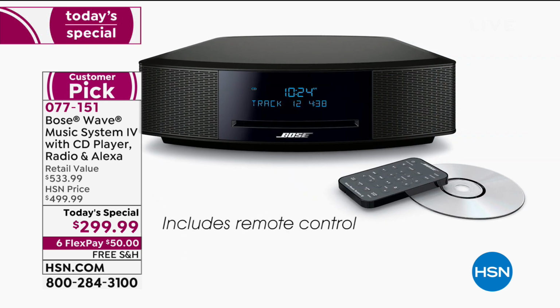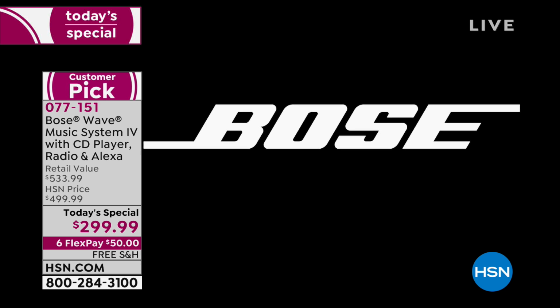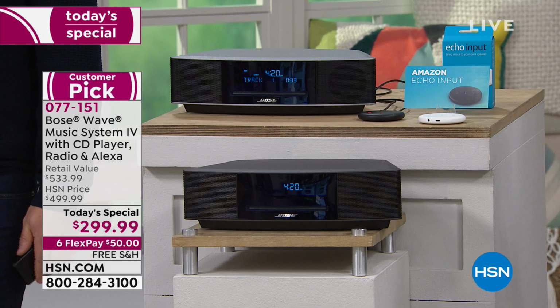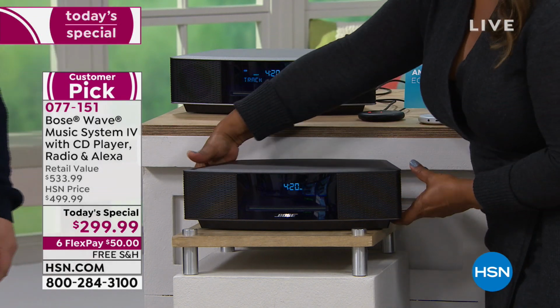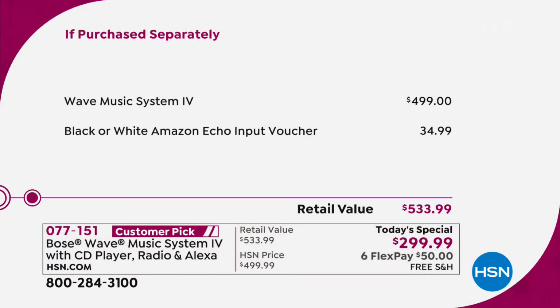Dual independent alarms, we're gonna tell you about that. It comes with the remote control. It also, of course, is the high quality that we know from Bose. And there's so much more. Your choices are gonna be the espresso. Let me hold this up so that you can see the full look at the shape of it. So it goes almost in a diagonal on the side so that it fits perfectly in different spaces. By the way, there's your if purchase separately.